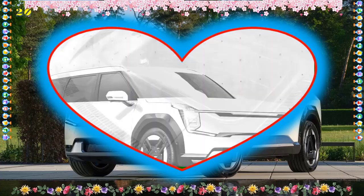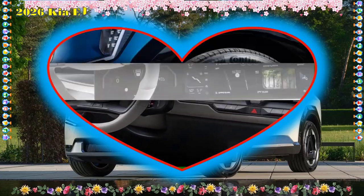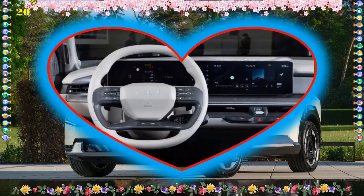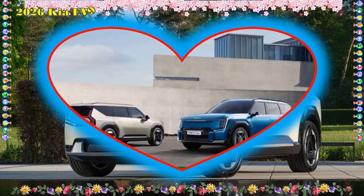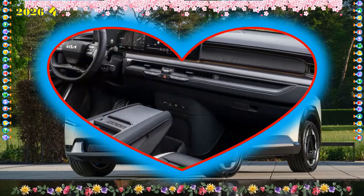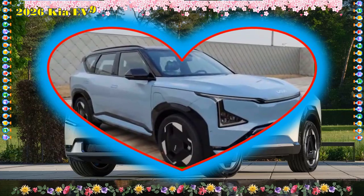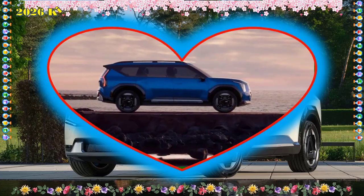Wheelbase 122.0 inches, manufacturer-estimated. Length by width by height: 197.4 by 77.9 by 68.9 inches, manufacturer-estimated. 0 to 60 mph: 4.3 seconds, manufacturer-estimated. EPA city/highway/combined fuel economy: not yet rated. EPA range, combined: 250 miles, manufacturer-estimated. On sale: winter 2025.